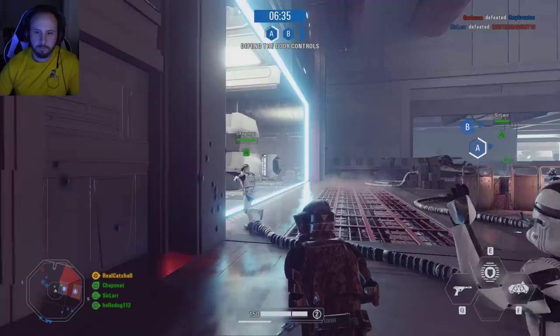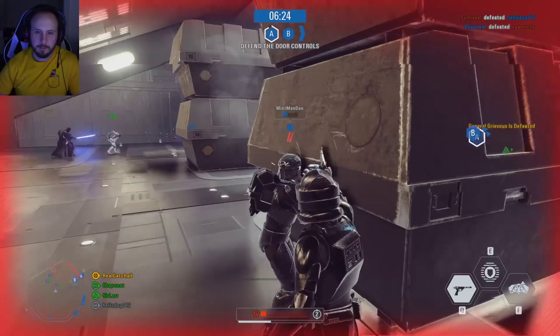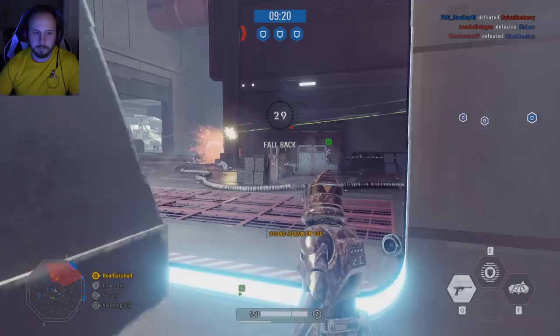Oh, yeah. Back here. I'm getting shot in the back. I repeat, all the Jedi are shot in the back. This corner fighting each other. Oh, there's Grievous. I repeat, I've been shot in the back over and over. I killed Grievous, the one person I've killed this whole match. Nice. All right, I'm just gonna... I think they got it. Yeah, I'm dead.